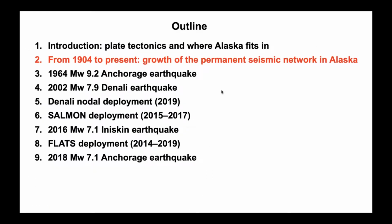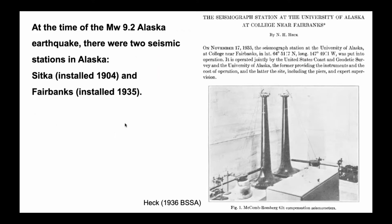All right, looking at from 1904 to present, the growth of the permanent seismic network in Alaska. This will be just a couple slides to bring us up to date. At the time of the magnitude 9.2 Alaska earthquake, there were 2 stations in Alaska. One in Sitka, installed in 1904, and one in Fairbanks, installed in 1935. This is a cool image from a 1936 BSSA paper describing the installation of this seismometer. So there were 2 in Alaska for this 9.2 earthquake, the second largest ever recorded on the planet.